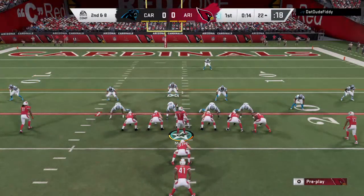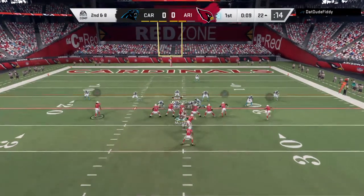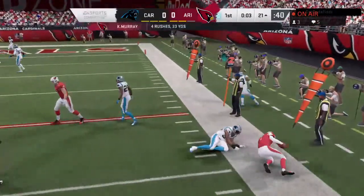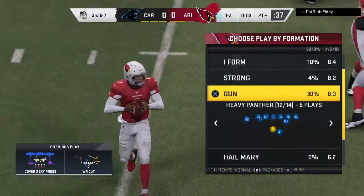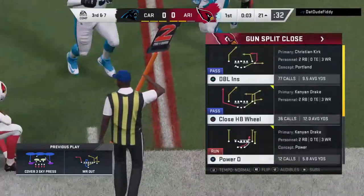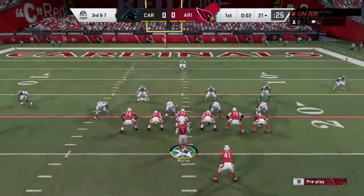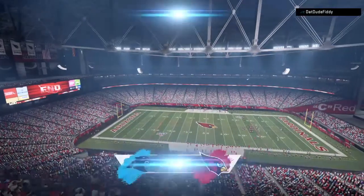The last run got a couple. Here's 2nd and 8. Watch the slip. And now Murray's going to set up to throw. Flushed out right. Now he'll pull it down. All that gets him is just a yard, and now it's 3rd down. Strong right. We're scoreless after 1.